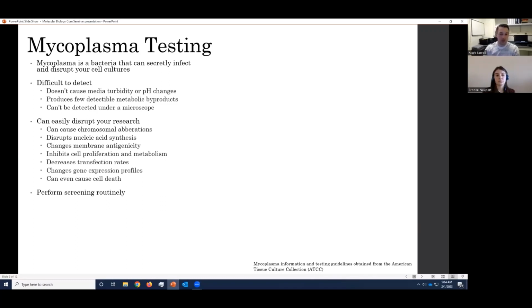So for that reason, you should perform screening routinely. You should perform Mycoplasma testing when you receive a cell line, after every 10 passages, and when you're preparing a cell bank. Of course, when in doubt as well.